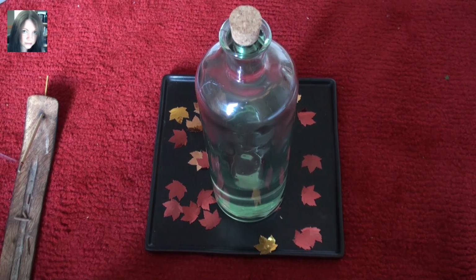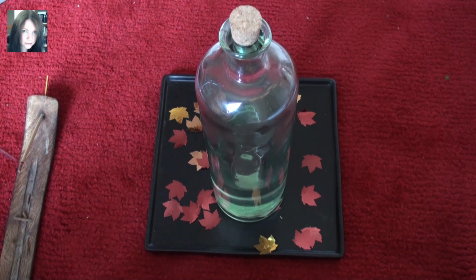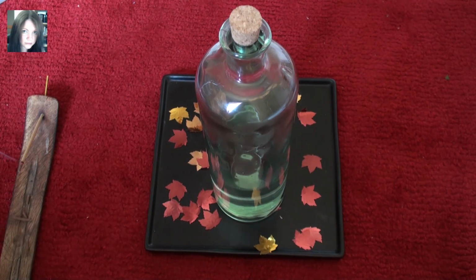It could also be used in cleansing a space before acts of divination to encourage stronger energies of divination and prophecy.